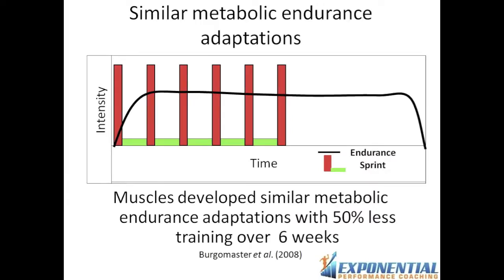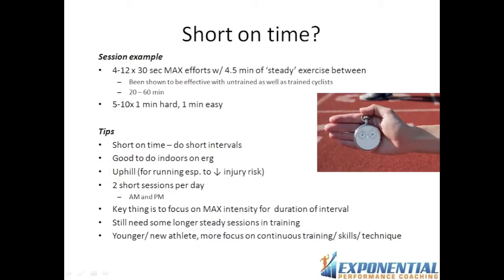So essentially what happened is the muscles developed similar metabolic adaptations, so they were able to metabolize fat, improvements in that area, with 50% less training over 6 weeks. Okay? Which is remarkable when you think about that, because we've always thought long, slow training to improve our endurance, whereas this directly found you can train 50% less, not just less, but sprint training and get endurance adaptations, which is extremely cool if you're lacking time. So, short on time, do some short intervals pretty much.